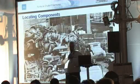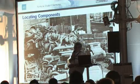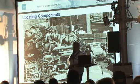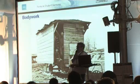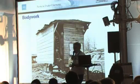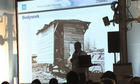Learning together, of course, shared information. Where do you get your bits? Go down the wreckers. Don't you? What about building your bodywork? Well, this bodywork. Carbon bodywork, no less. Composite bodywork.